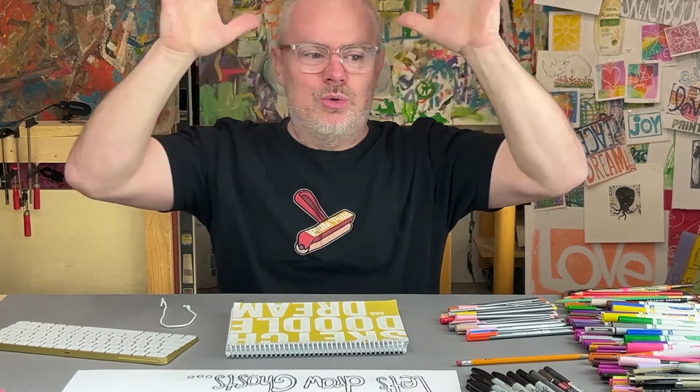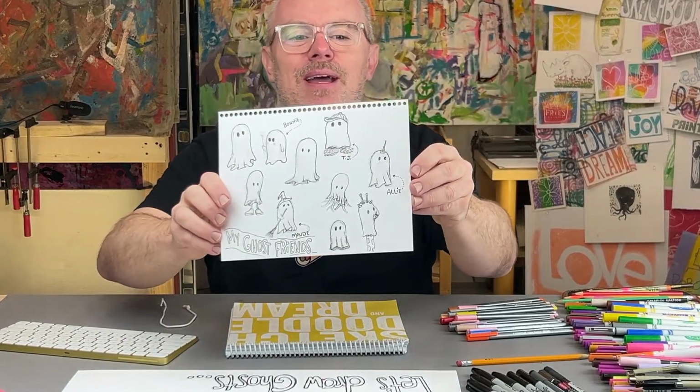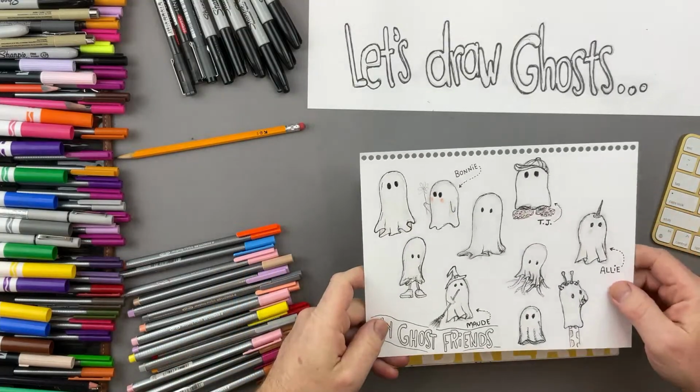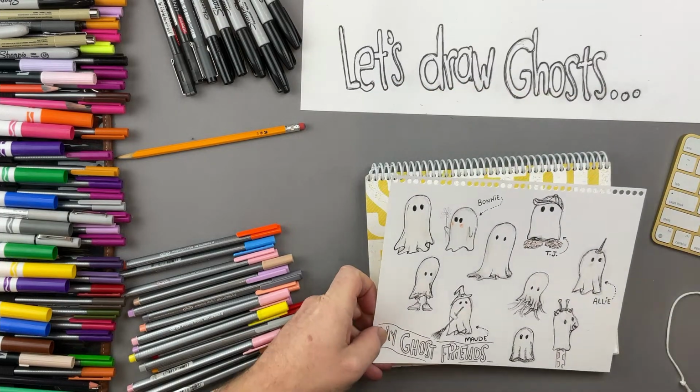And today, we're gonna draw ghosts. Watch this ghost thing that I'm gonna draw. Look at what I drew yesterday. I made this yesterday. I'm gonna show you on the overhead. See, I wrote this last night. Let's draw ghosts. I want to draw ghosts.